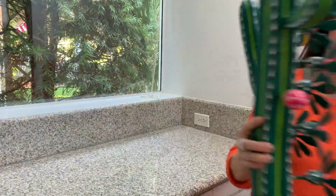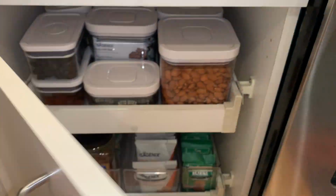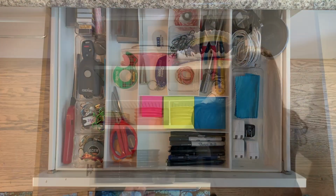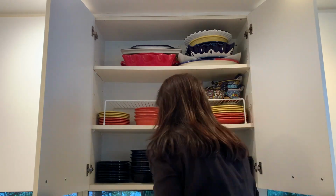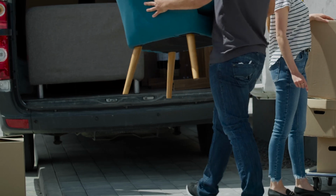Your goal should be clear surfaces and, if possible, and if you have the time, organize your closets, cabinets, and drawers. A professional organizer is a huge help in this stage of the process. Selling your home is a precursor to a move, so start packing now.